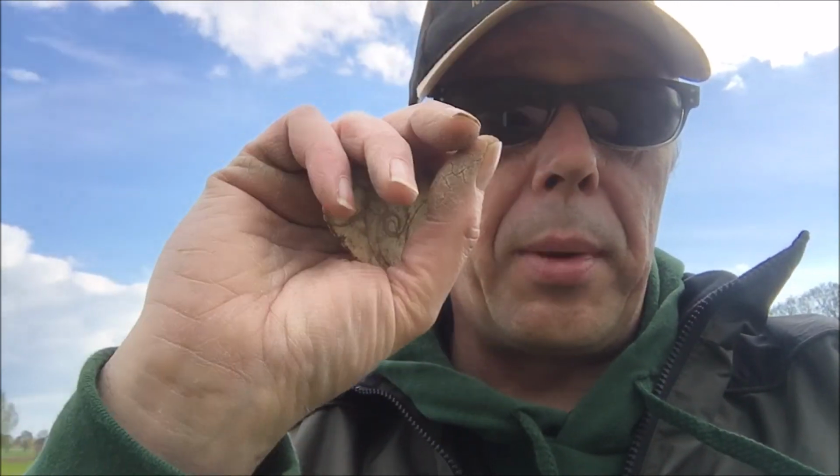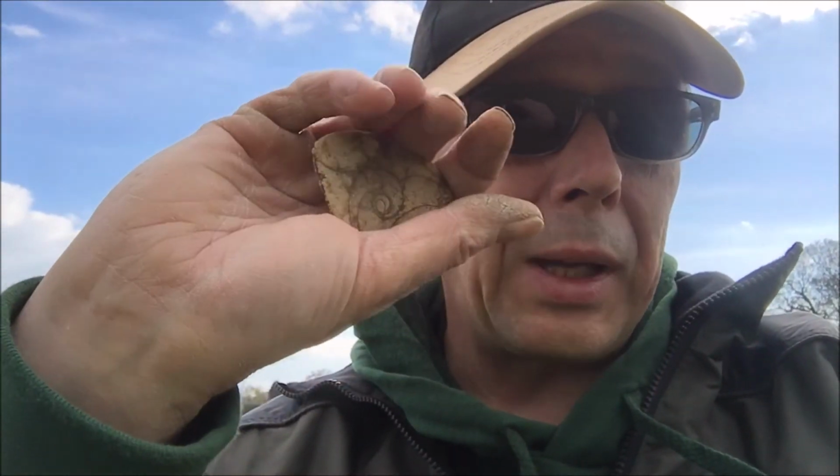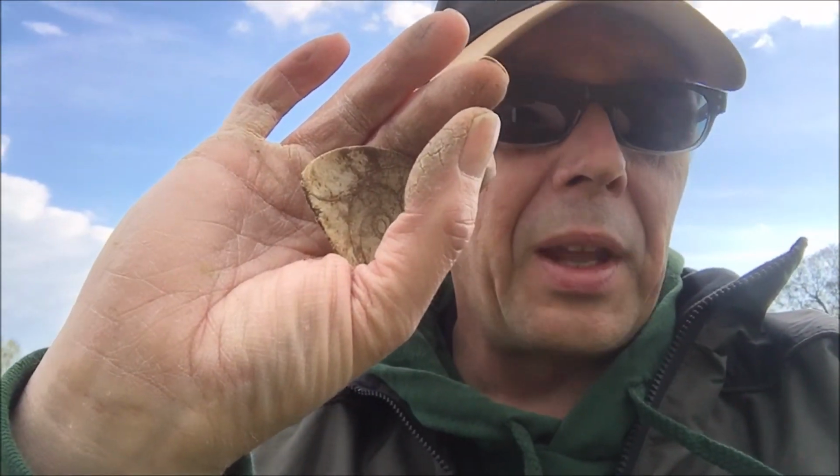I'm going to go up here a little bit more. And then I'm going to have to shoot off, because I think this weather's going to start turning. It looks nice and blue here, but over there some dirty storm clouds. So, palm guard. Let's crack on.